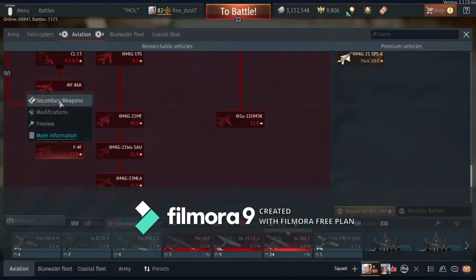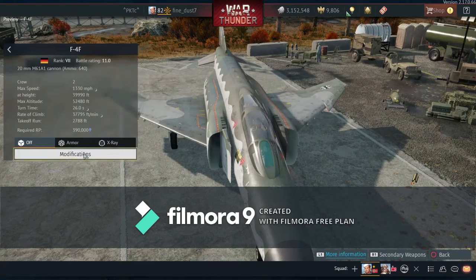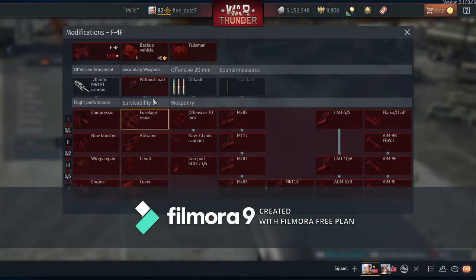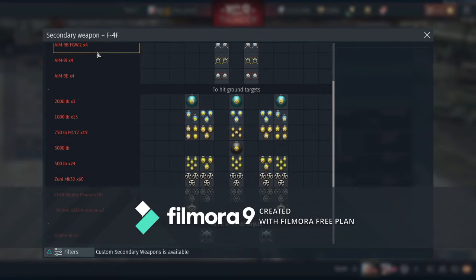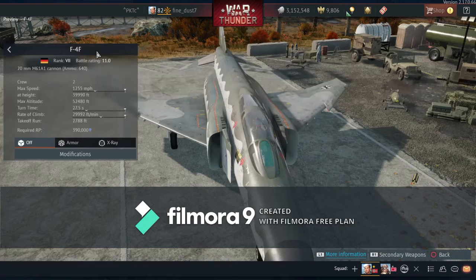And here's the Phantom, the German Phantom. I really like the looks of this. All it is is just the Phantom. Phantom 2 is what it looks like. It looks pretty cool. I'm surprised it doesn't have GBUs, honestly.